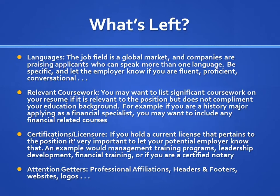Certifications and licensures. If you hold a current license that pertains to the position, it's very important to let your potential employer know. For example, if you've done any management training programs, leadership development, or financial training courses, or if you're a certified notary, these would be things that you'd want to include.